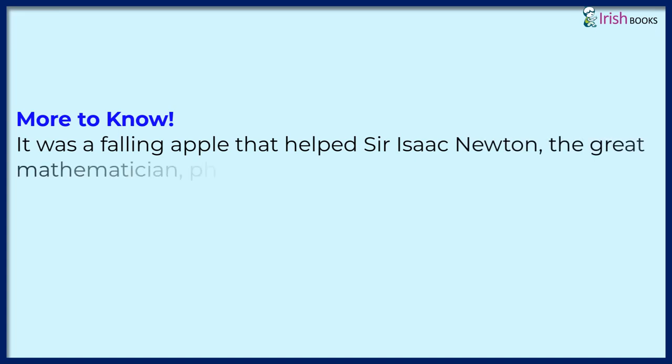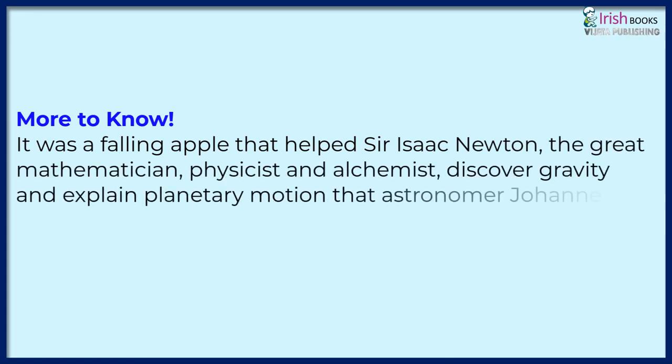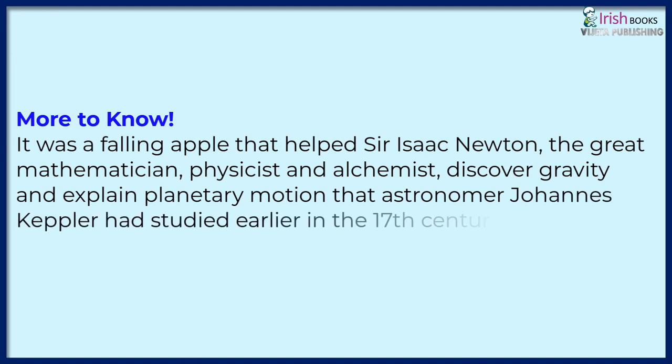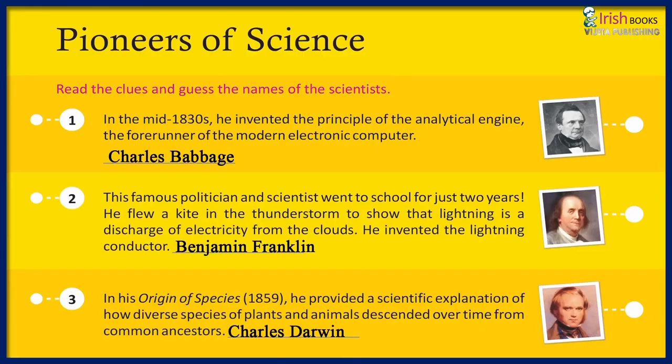More to know. It was a falling apple that helped Sir Isaac Newton, the great mathematician, physicist, and alchemist, discover gravity and explain planetary motion that astronomer Johannes Kepler had studied earlier in the 17th century. The apple, however, did not fall on his head, as the story goes.